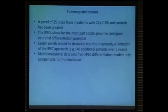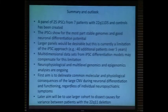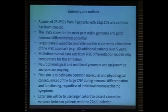So, summary and outlook: we have started to create this model system. We have so far a panel of 25 iPS lines for 22q11. For the most part, they are very usable, with stable genomes and good differentiation. We're creating a larger panel. There's now funding to generate an additional 40 lines from 40 additional patients. It's a lot of work, 5 years planned. In the meantime, multidimensional data sets are being generated. Neurophysiology is underway. We are first looking for common changes caused by the deletion in the smaller panel, and once we have a larger panel, we'll also start dissecting the variance between patients.